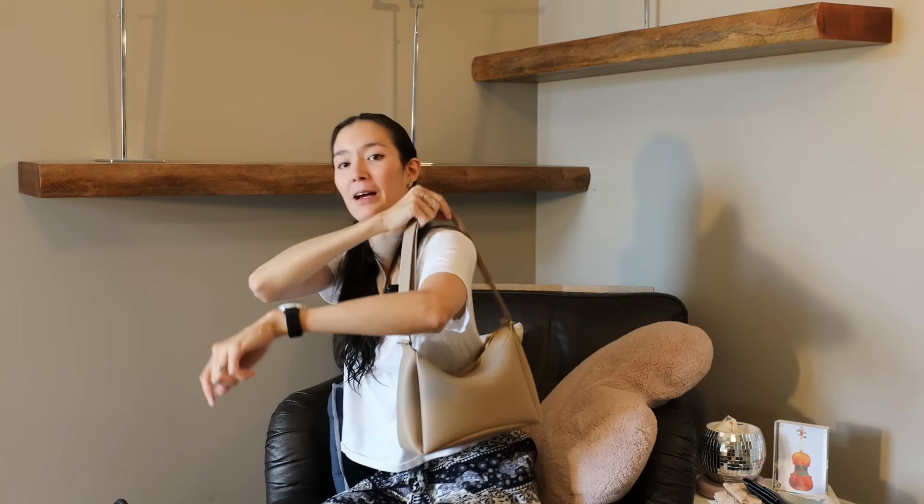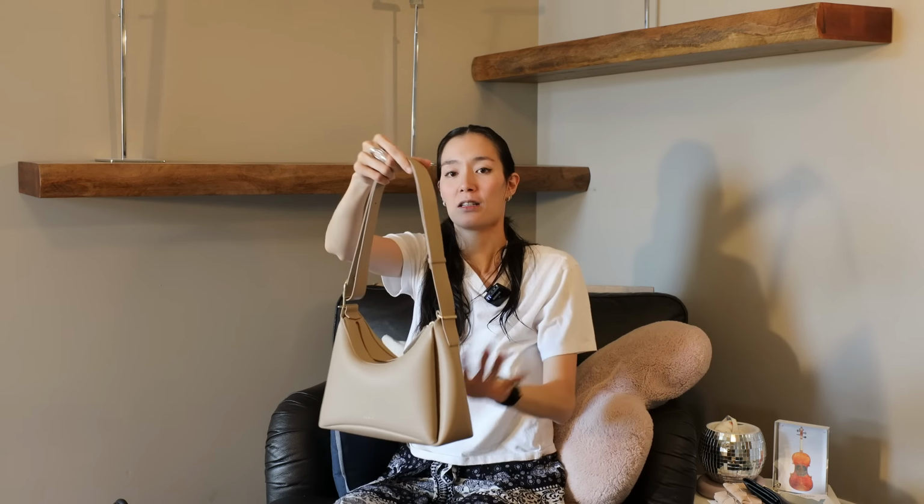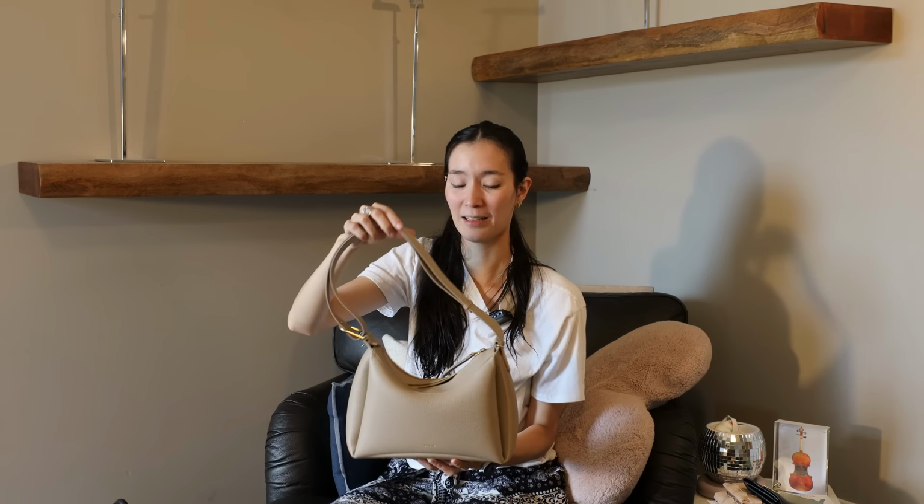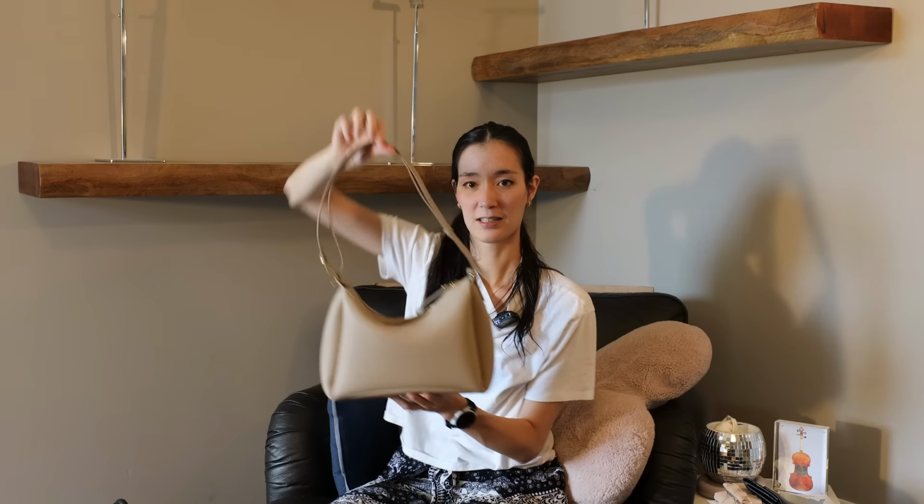And this one does have an adjustable strap as well, so you can do the shoulder bag like so, or it can be lengthened into the crossbody. Again, probably not something you'll do on the go because it takes a little finagling, but it can be done. This is the color clay. Okay, so that is all of the bags.